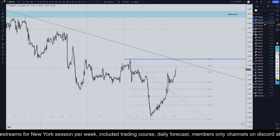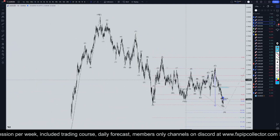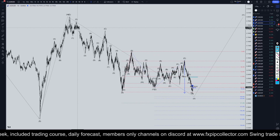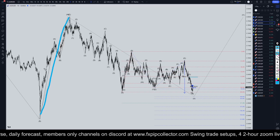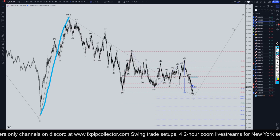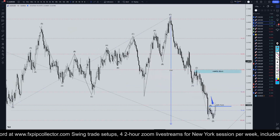So let's take it down to the Aussie dollar. Pretty much the same thing on the Aussie dollar. If you zoom out far enough, you can see that this really looks like one big giant correction to the last big impulsive move up. So I still think eventually this is going to make a big move to the upside, but I don't think it's quite ready for that yet.